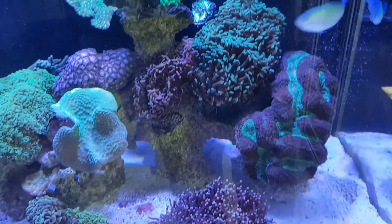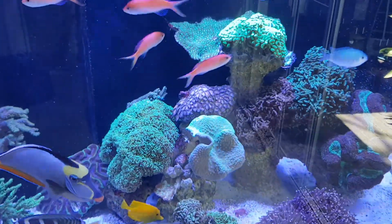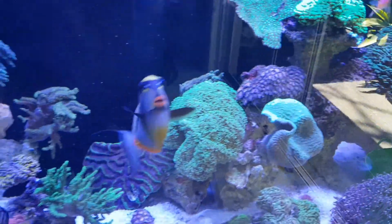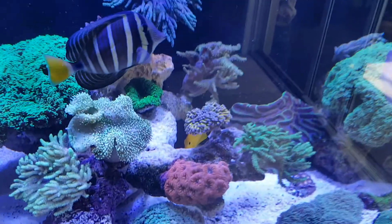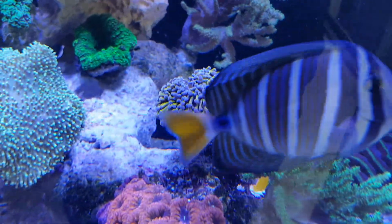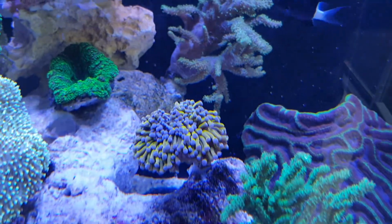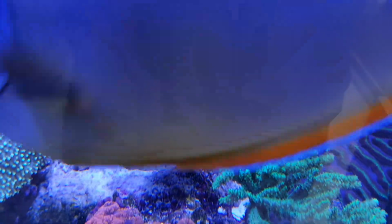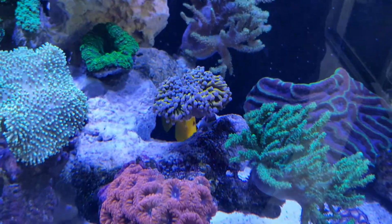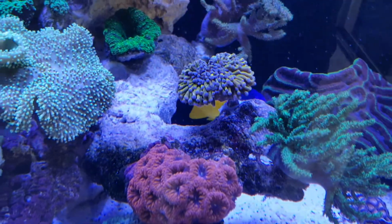So yeah, the tank's looking quite nice. I think you get the bug, you want to just fill it up with coral and whatnot. I did add, I think this is a torch. Somebody told me it's a frog spawn, but I think this purpley yellowy thing is actually a torch, but comment if you know what it is. I'm pretty sure it's a torch.